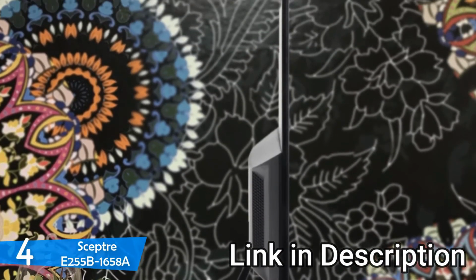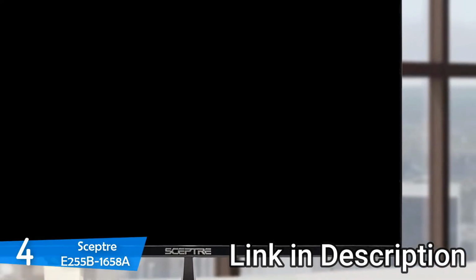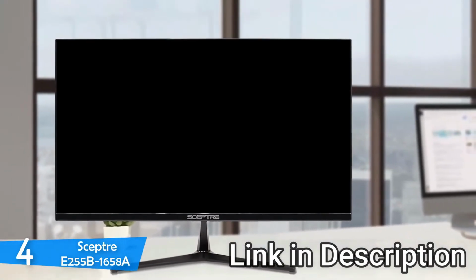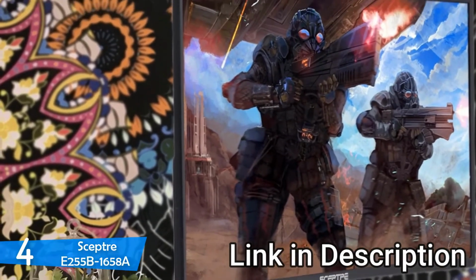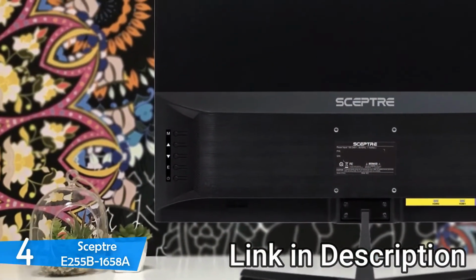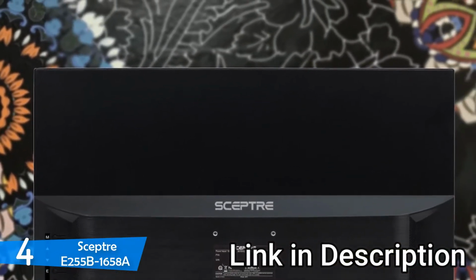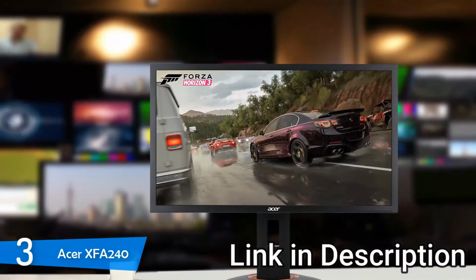It has a great image quality and it offers 8-bit colour support for 16.7 million colours. It also has a static ratio of 1000:1 and a peak brightness of 300 nits. Overall, this monitor has a pretty great performance and comes with a resolution of 1920 by 1080 and offers some great gaming adapted features that every gamer would love. The dimensions of this monitor are 21.96 by 15.94 by 7.35 inches. This one is a solid budget gaming monitor, and if you cannot afford to buy a better high-end gaming monitor, you should check out what Sceptre has to offer with the E255B1658A.